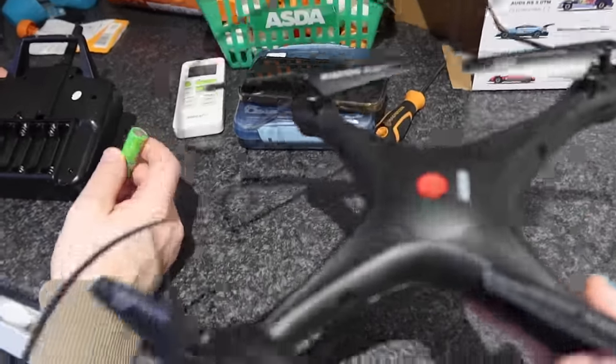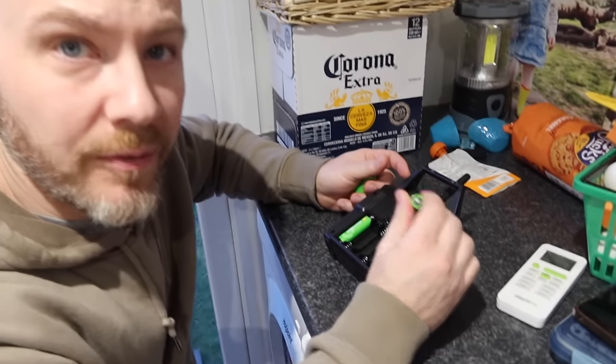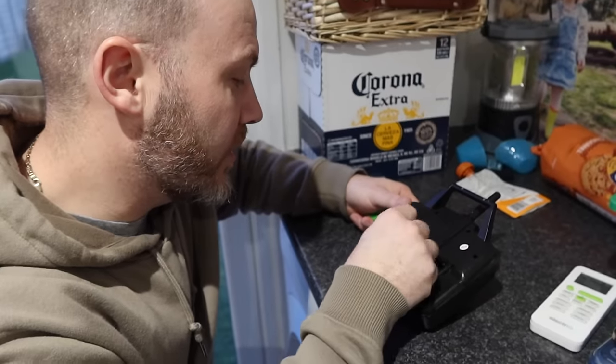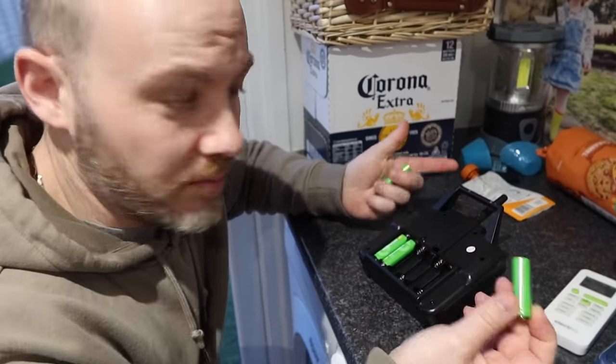Alright? Yeah. This is super light, isn't it? It's really light, yeah. So light. It's great. Rechargeable batteries, these go through batteries so quickly. It's great to have these. They'll last as long as a normal battery. Then we can just recharge them. Perfect.